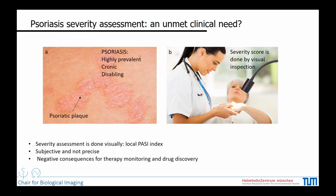So these treatments are very expensive. So you really want to know if the treatment is making an effect or not. And also for drug discovery, right? Because when you test new drugs, you really want to be sure that the drug candidate is making an effect or not on the plaques or on the disease. And also for precision medicine, for this new paradigm of N=1, right? In the paradigm of precision medicine, it is very important to know if therapies are working or not. Okay.